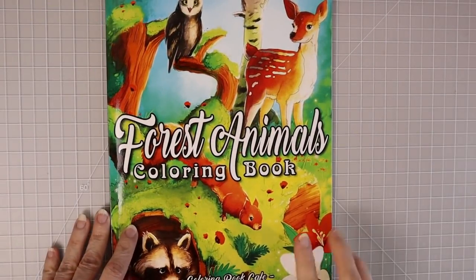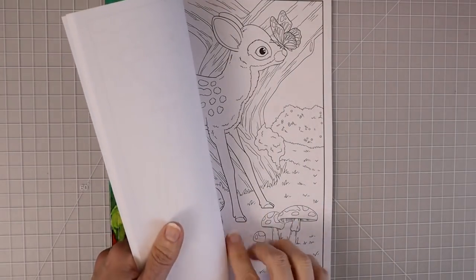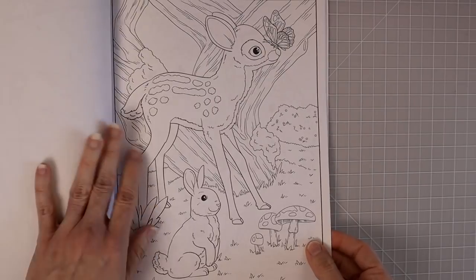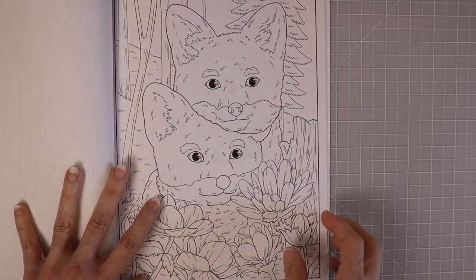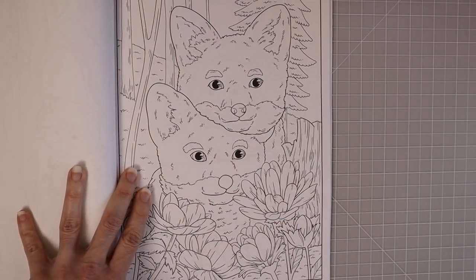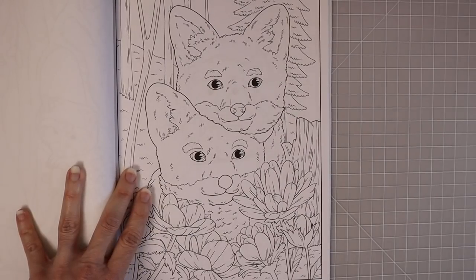Forest Animals coloring book, and I'm going to show you what I really, really love about this coloring book for those of you that want to learn how to color animals. If you look at their images, again, I love the artist that they use because, for instance, if you look at this page here, it may look a little bit cartoony to you in a way, but you can make something that looks a little bit cartoony into something that looks very realistic. I know because I've done it before.